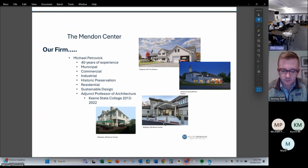As I mentioned, we have many years of experience in several areas that concern this project: senior centers and other municipal projects. We're also doing some residential. We are big in sustainable design, and I myself have been a professor of architecture at Keene State College for several years.